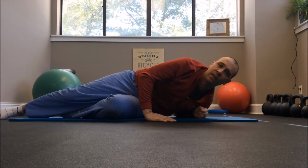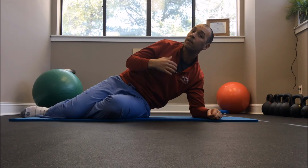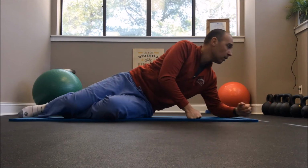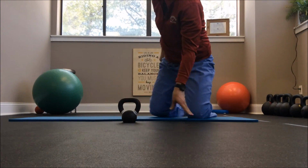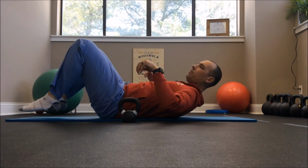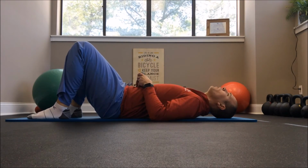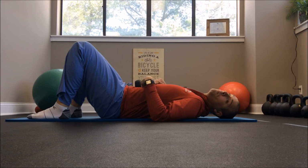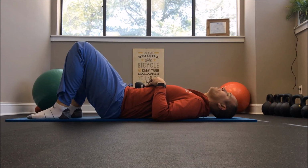Another simple reset that you can do is going back in that same position that you were in before, on your back, knees bent, feet flat on the floor, but place a weighted object on your stomach. As an example, I'll use this small kettlebell. And what I want to do is place that on my belly, and I can take a deep breath in. It's probably easier to lay it flat. As I take a deep breath in, what I want to do is use my abdomen to push the kettlebell up in the air. So it'll look like this.